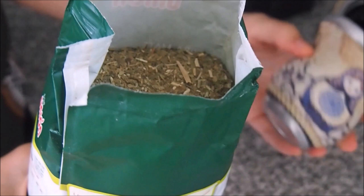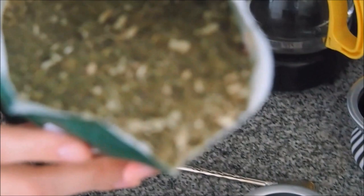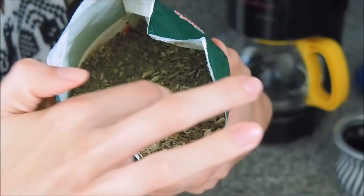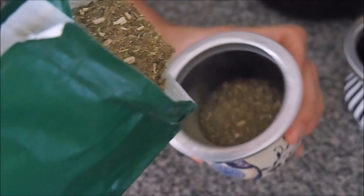We're gonna wanna fill it up about two-thirds of the way. And first you should probably have a look inside the bag. Look at that. So you can see how the leaves have been kind of crushed. You get a really good view from there. It's kind of like a loose leaf. All right, fill it up two-thirds of the way. That would appear to be two-thirds. There you go.